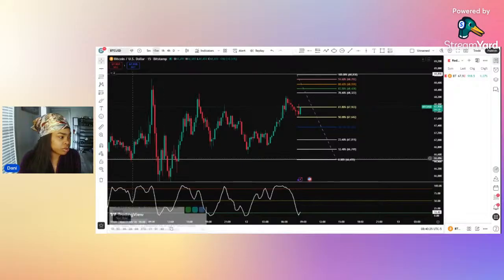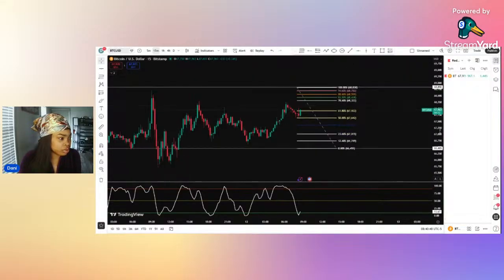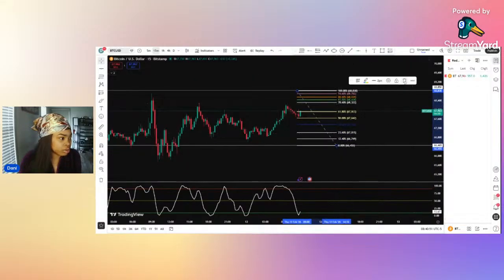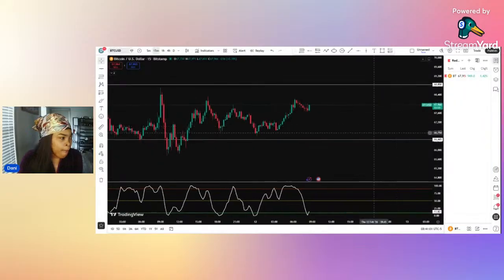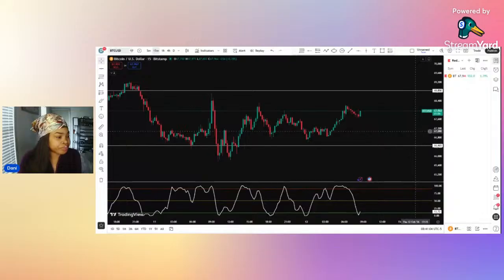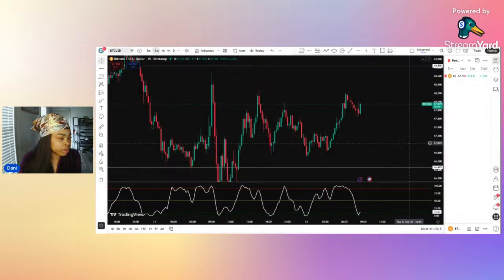This looks like a 500 pip range. So the bigger the range, almost half, 500. You want to segment your eyes when you're looking at this, because you want to make sure that you're choosing your levels accurately. So, don't be like me, you guys. You should not be on the charts when you're tired.